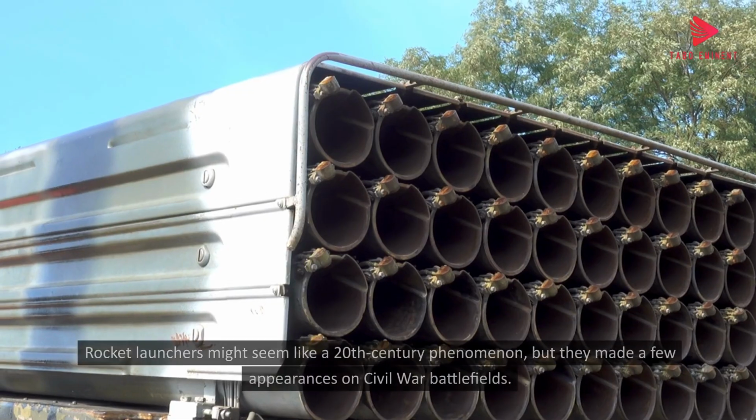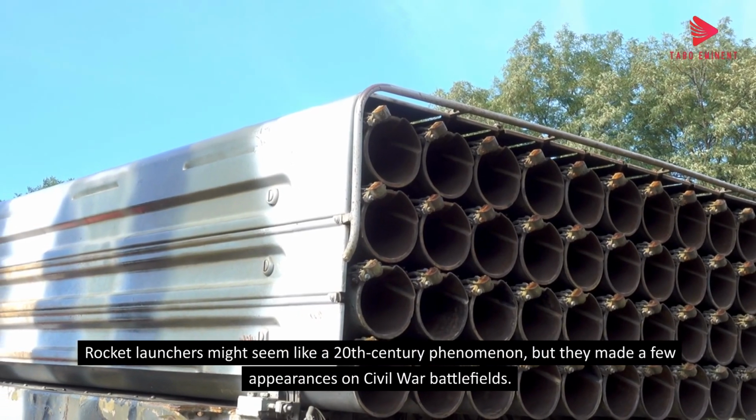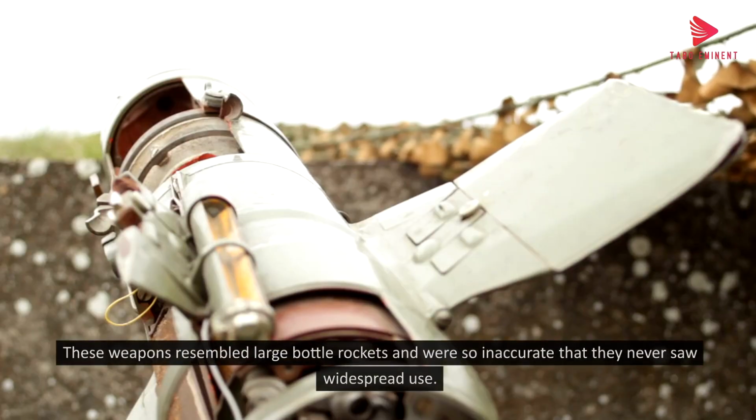Rockets. Rocket launchers might seem like a 20th century phenomenon, but they made a few appearances on Civil War battlefields. Confederate forces reportedly experimented with Congreve rockets, a British-designed explosive that had previously seen action in the War of 1812. These weapons resembled large bottle rockets and were so inaccurate that they never saw widespread use.